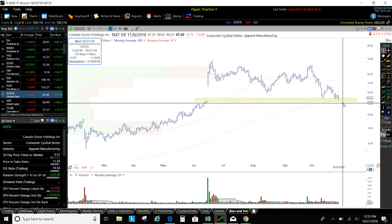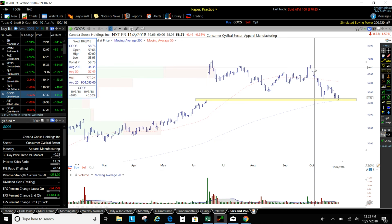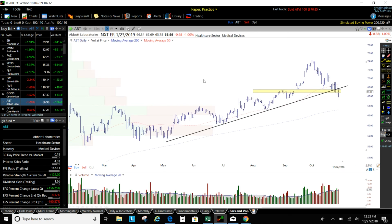I think it makes for a nice potential long trade there. You can put your stop just under that yellow, which isn't too far below. So you wouldn't be risking much relative to the potential upside here. You can get a run, maybe retest the low 60s or even mid 50s, which would give you a nice trade on Goose. So that's one I'm watching on the long side.